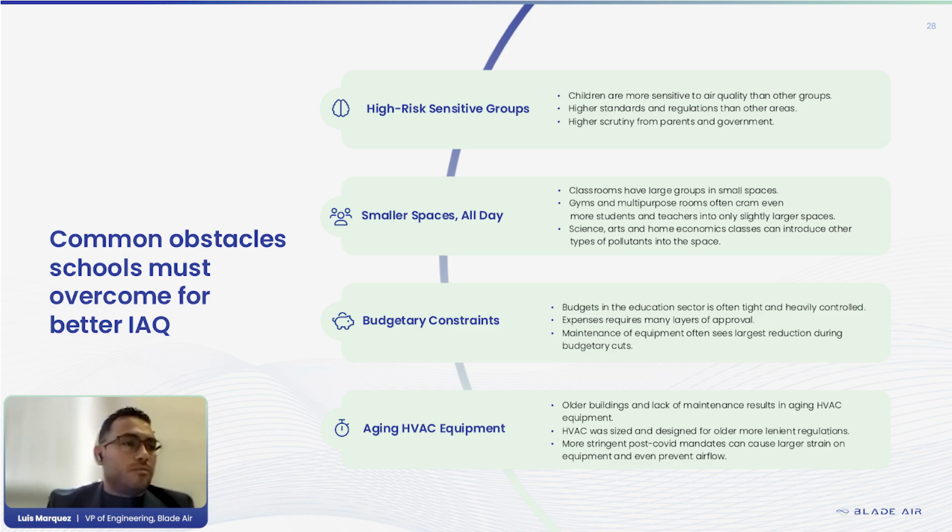So here I'd just like to highlight some of the common obstacles that schools must overcome for better indoor air quality, and acknowledge that these are the realities we face in these facilities. The first one is pretty straightforward. We're dealing with students, children, young adults, and they're a higher risk, more sensitive group. Children are more sensitive to air quality than other groups.